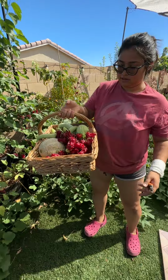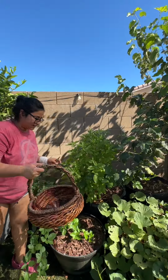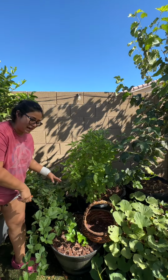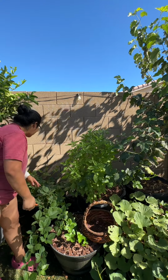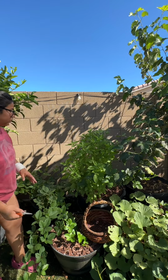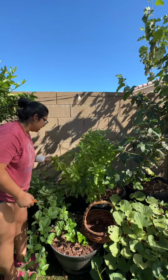I think that should be good enough. I just grabbed another basket to fill up with basil. And this that you see right here is the blackberry that I tried to get rid of. And it grew back like a monster. So I'm gonna have to dump out all the soil in order to really get rid of it.